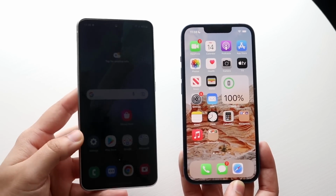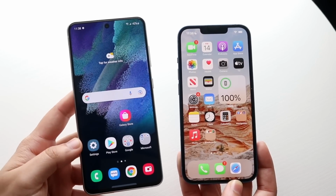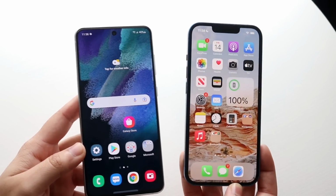But I mean, do you like Android? Go for the Galaxy S21 FE. Do you like iOS? Go for the iPhone 13.